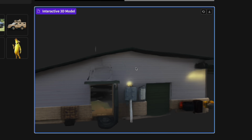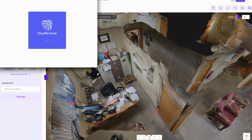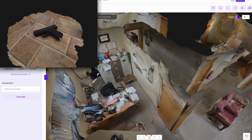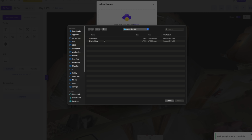Now, SkyeBrowse also released model merging and workspace images. Now, model merging allows you to link other models to connect multiple scenes within a workspace, again, available for everyone. Workspace images functions pretty much in the same way and allows public safety to attach photos to a 3D model so that anyone who can see the model can also see the photos.